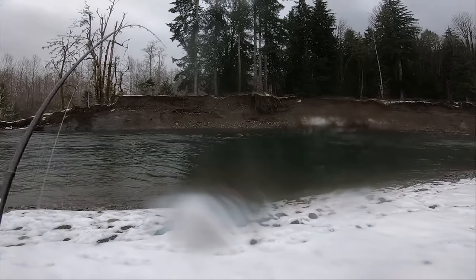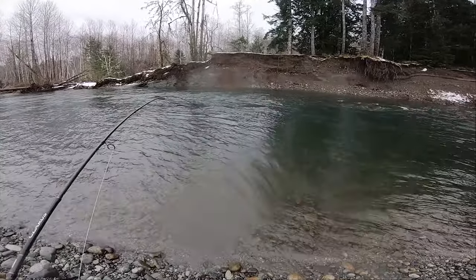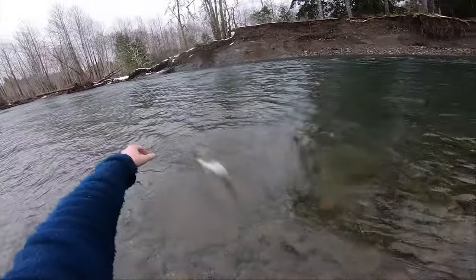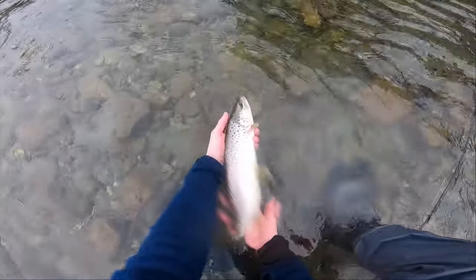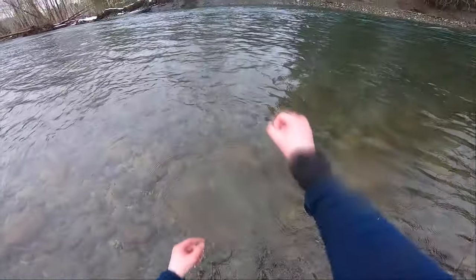There's one. Oh, that's a nice one. There we go. Brownie, brownie, brownie. Just an unbelievably gorgeous fish, like all of them. See ya.